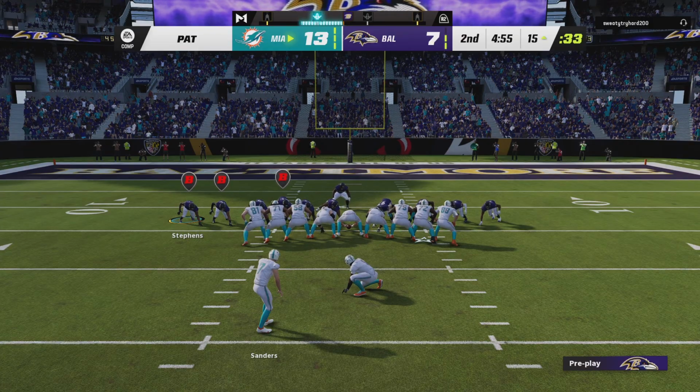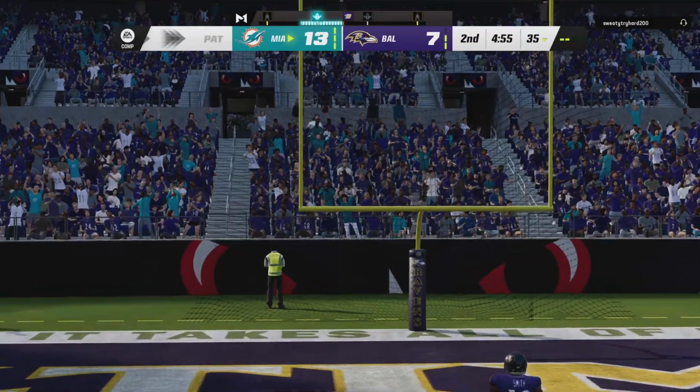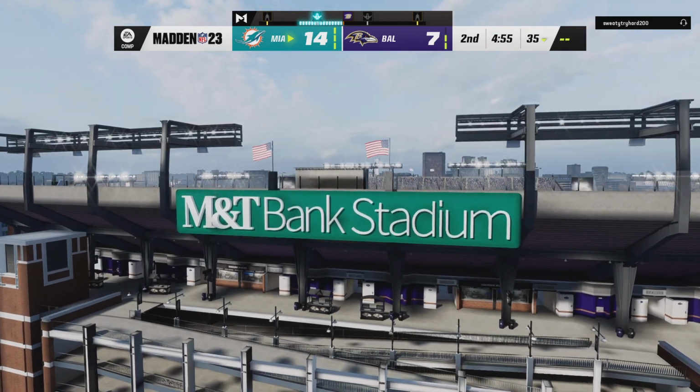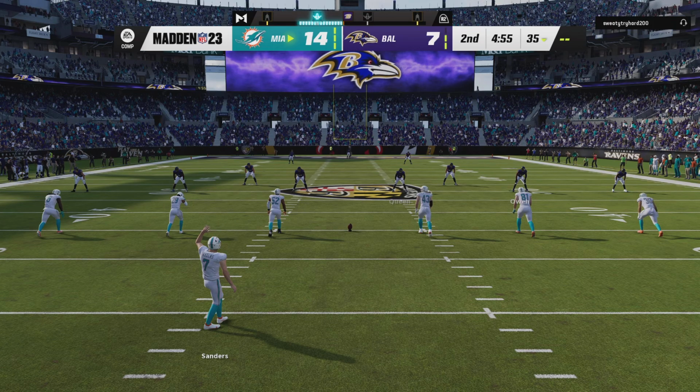Just like they drew it up in their playbook and reiterated on the sidelines, right? Perfect route, a good throw, and the defense had no answer for that right there. Extra point up and good by Sanders, and that makes the score 14-7.